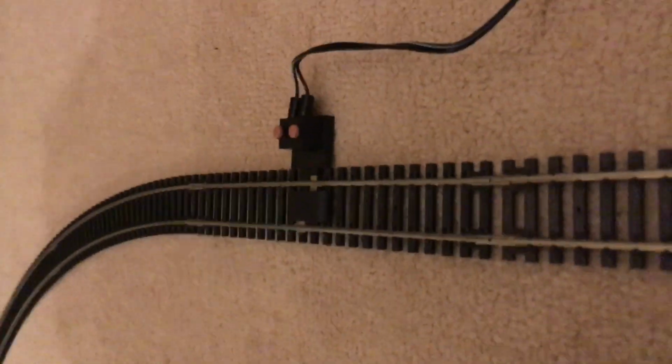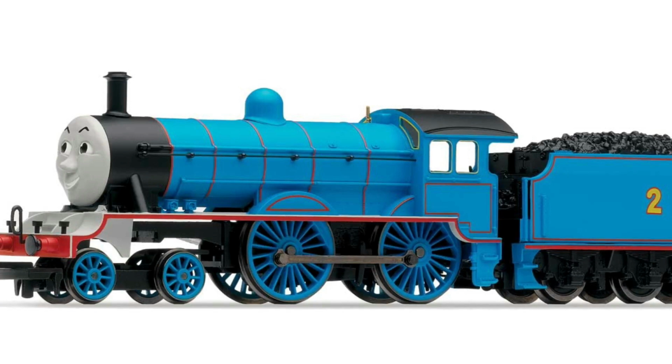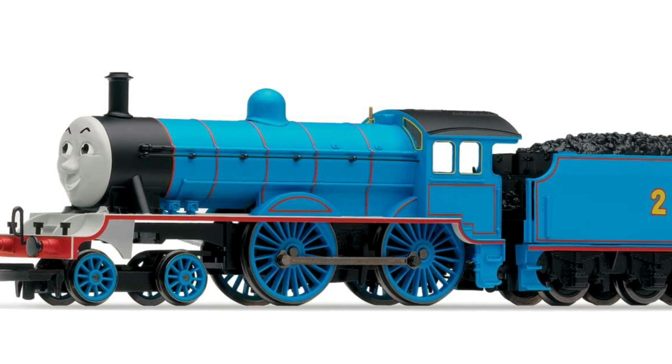I will 100% be going after an Edward. It'll be a Hornby one, not a Bachmann one. I know the Bachmann one is more realistic to the show, more accurate and looks a bit more like Edward, but I've heard the running gear is pretty poor. But I'll be going for a Hornby Edward. I still think he looks fantastic anyway, and I've seen some reviews showing he's very strong and has very good running gear, a brilliant looking thing. So I'll be getting him. He was a favourite of mine as a child.